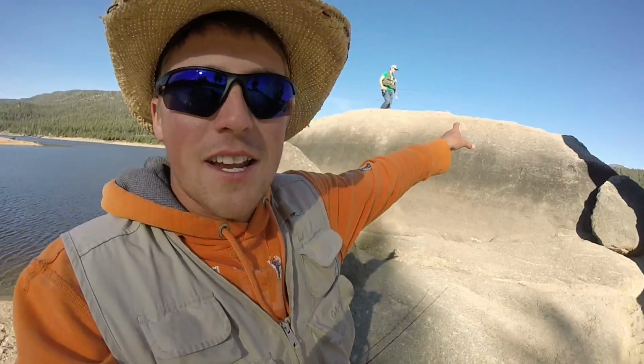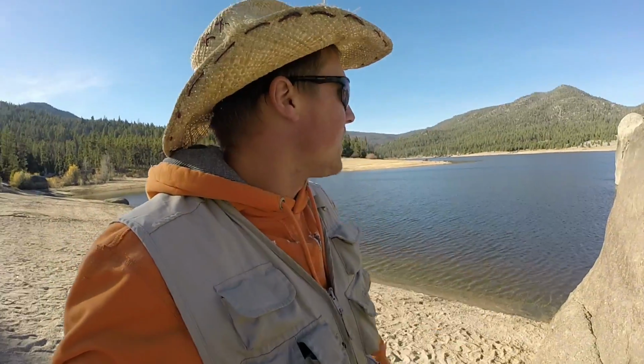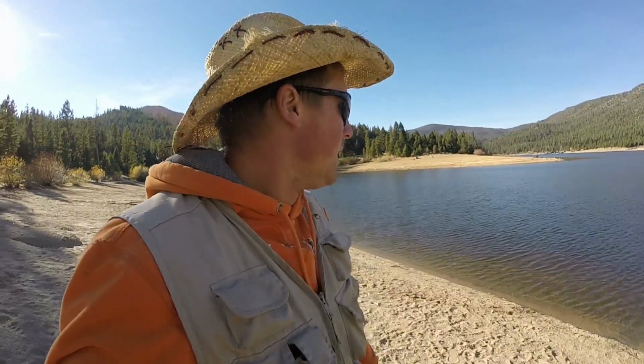Just got out here to another Montana lake. James is taking me out. He's up here on the rock. We're doing some fly fishing as well as casting with our spinning rods, doing some MEPS fishing. We're going to try to catch a few trout here at this lake. I'm not sure what else is in here. Got any salmon or anything? Brookies and cutthroat. Brookies and cutthroat trout. So we're going to try to catch a few.